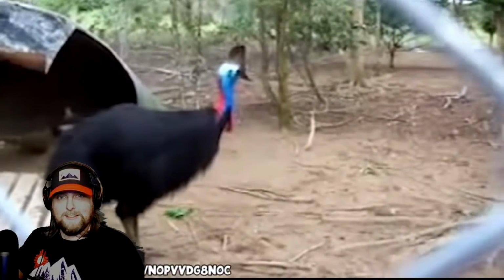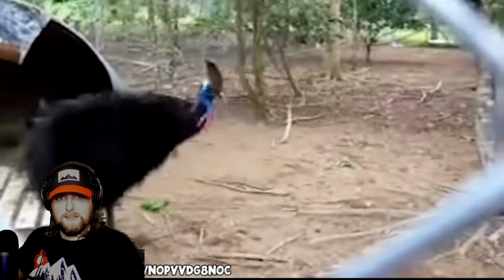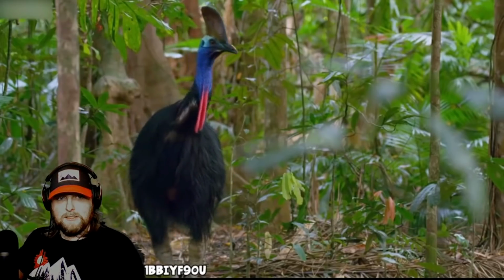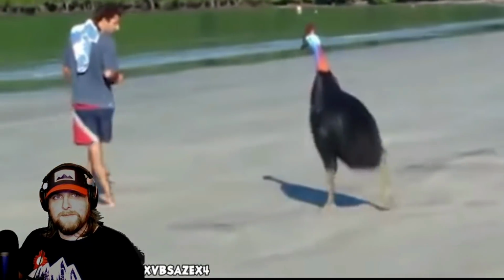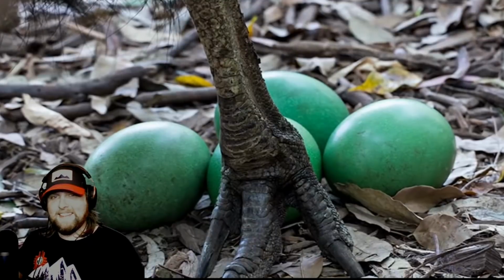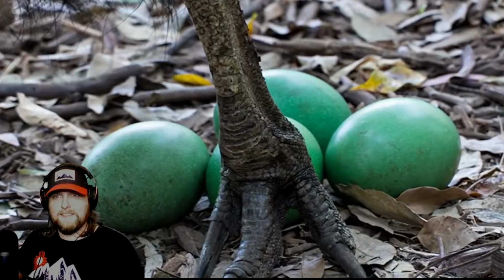They measure over 6 feet and weigh up to 200 pounds. They also have a sharp beak and claws. They have strange-looking helmets, which are pretty freaky too. If I saw one of these running towards me, I'd run away. Bonus point, you need to see a cassowary egg.